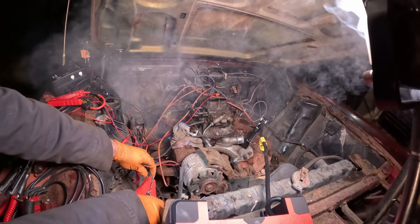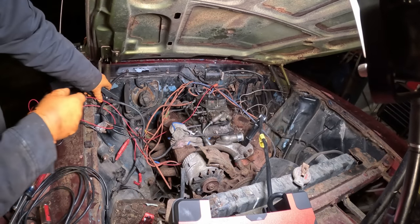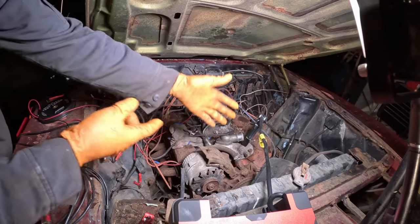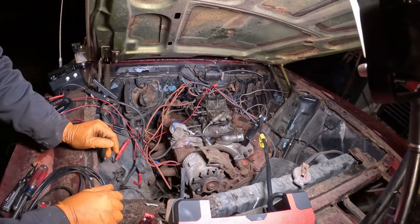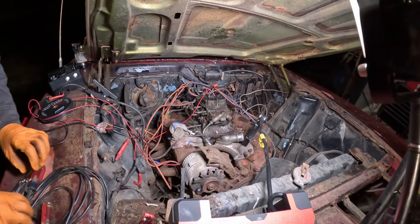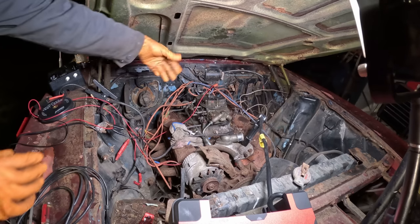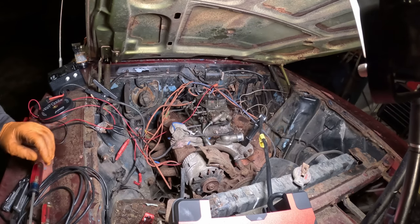We'll just see if she wants to fire up. Oh, maybe I don't have the firing order right. Turns out I was off by 180 degrees. I thought I felt compression while hand cranking with one hand holding my finger over the other, but we were at the top of the exhaust stroke, or overlap, when the intake and exhaust valves are open at the same time. And yeah, now I swapped those wires around, so let's see if it fires.